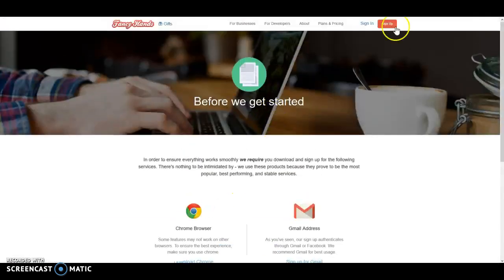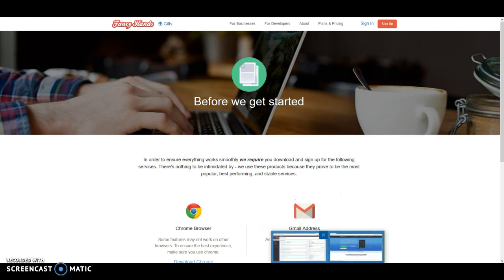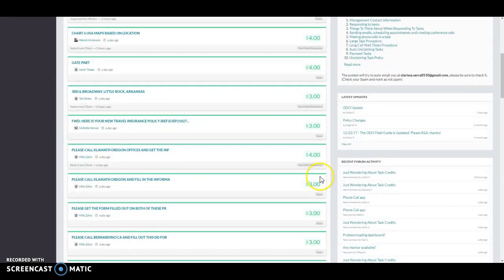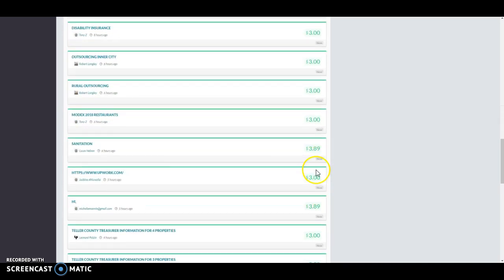So once you have gone through that and you're approved, this is what your dashboard looks like in the back end. So these are unclaimed tasks that no one has claimed. You see here, the payout for them is $4, $7. I mean, they're pretty decent. They start off at $2.50, I think, each.